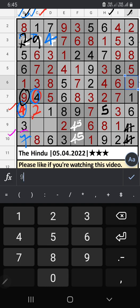10th row we already have 7, so 7 can't come in the cell. 7 is confirmed here, then 4 is here. Since 4 is here, 4 can't come in the cell. 4 is confirmed here, then 5 is here. 9th row 2 numbers are remaining, 5 and 9. Column D we have 5, so 5 can't come in the cell. 5 is confirmed here, then 9 is here.